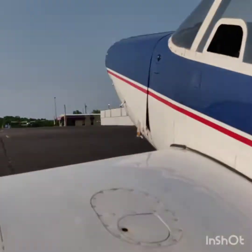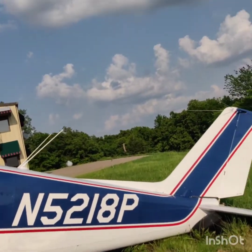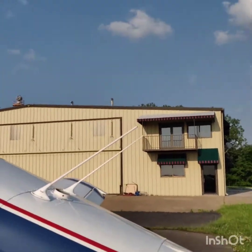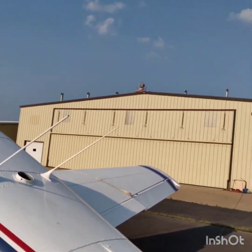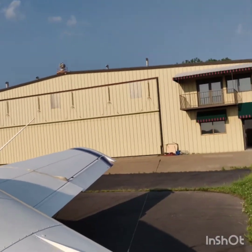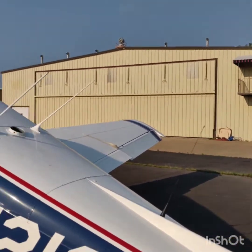So yeah, I think that this one is currently owned. It doesn't have a propeller right now or an engine. I believe the guy inside this hangar right here. Ooh, plane landing, guys. I believe the guy inside this hangar is working on the engine.